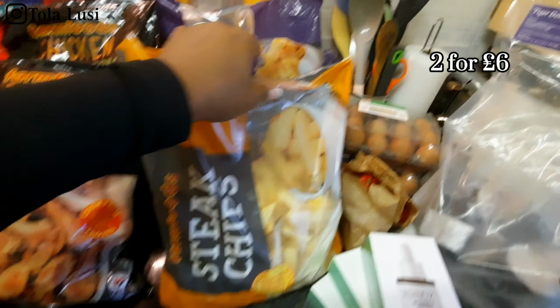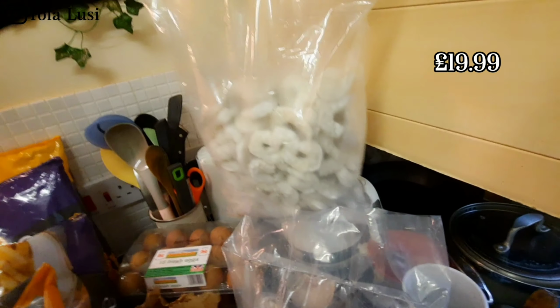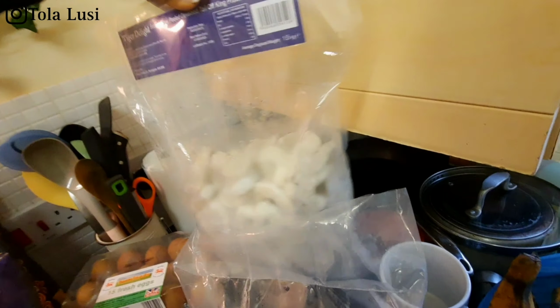So we got these fresh eggs, and these two are £4. I got 2 of that for £4. I picked up this bag of fish. This is 2 kg, and it's about £11. I also got the shrimps, and this usually lasts us for about 3 months. So these are the uncooked ones you get at Farm Foods.